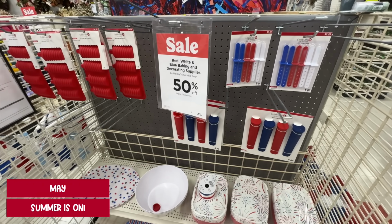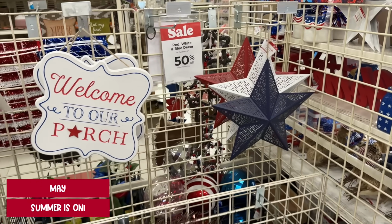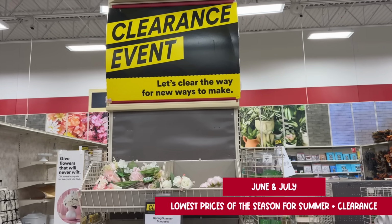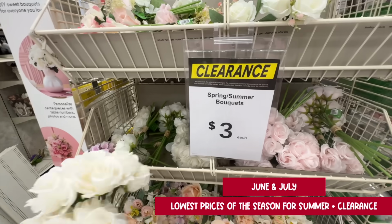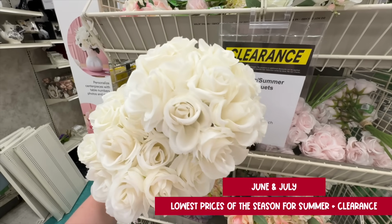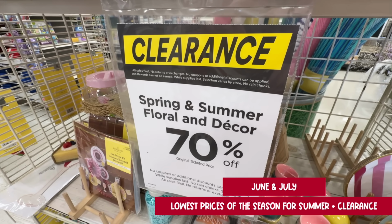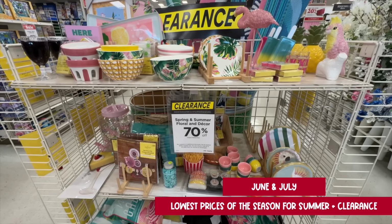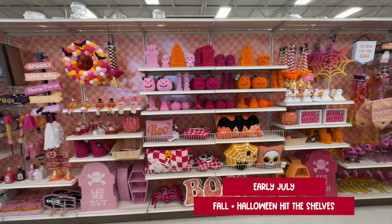And then in May, that's when summer really kicks off. You've got your red, white, and blue decor, outdoor stuff, kids' crafts, all of it. Then June and July is going to bring another lowest prices of the season sale, which is summer, and their big semi-annual clearance, which is at the end of June into July. Right now, if you're watching this one, it goes up. And yes, that starts earlier now than before to make room for fall and Halloween, which usually is going to hit the shelves in early July. It's out already. Don't go too crazy on that fall stuff yet, though, because if it's full price, the deals are going to get better.